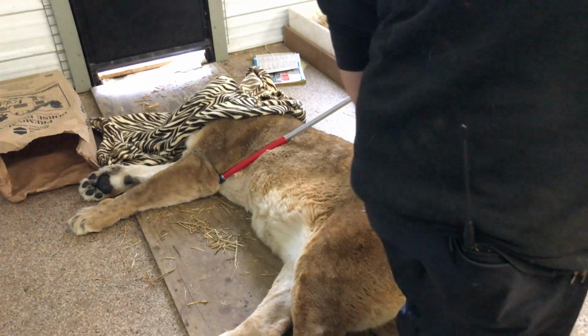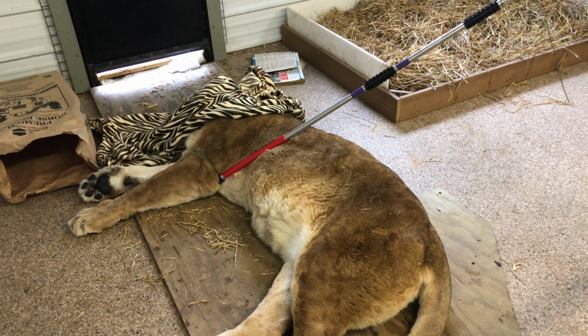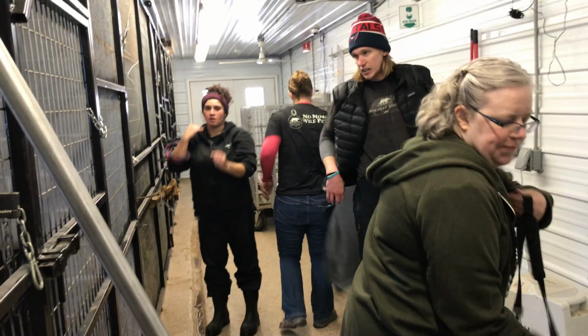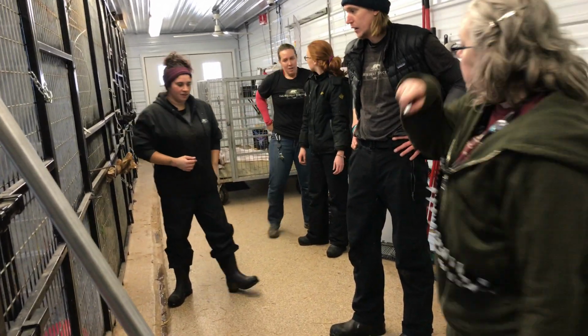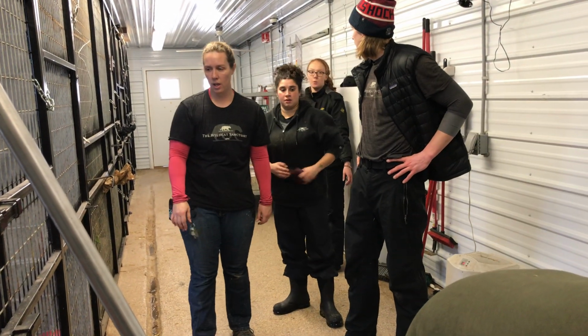And they've stimulated her a lot, so once they let her relax, she might go back a little bit deeper, which is what they want for the exam. And these guys are all roasting hot. It is heavy work. And we're waiting for our tech to join our veterinarian.